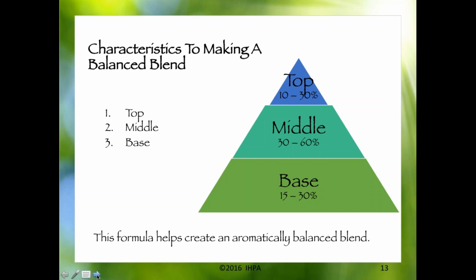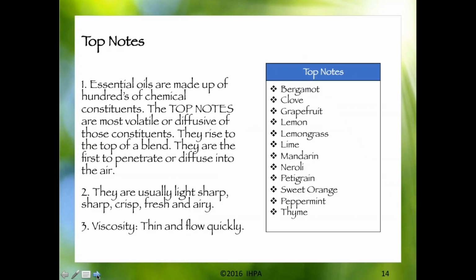So top notes we'll get into. These are essential oils that are made up of very volatile constituents. They are very diffusive. For example, if you put a drop on your hand, within a few seconds you can probably smell it on the other side of the room. It's very diffusive, and they rise to the top of the blend the quickest, and they penetrate into the air very quickly. And they're usually aromas like we have mentioned here, a lot of the citruses, and they're just very light, sharp, crisp, and fresh.